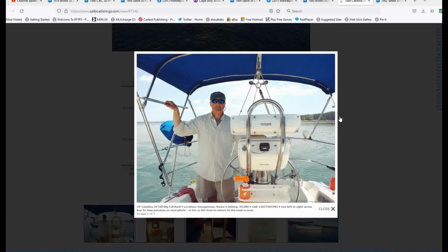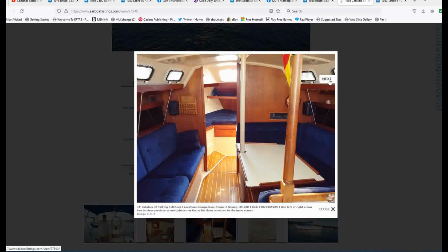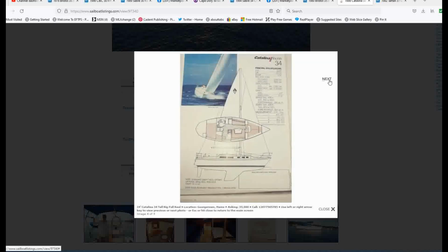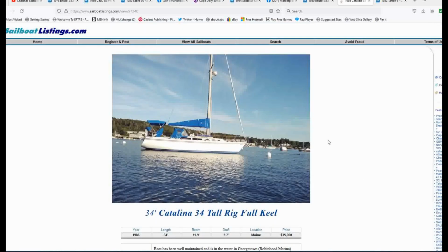This looks like him here. And looks like it's got all the newest electronics. It's got a nice clean head. The interior looks spotless. And it's a Catalina, so there's going to be a great plethora of owners out there to support you if you were to buy this boat, and you would have a great community out there. And it's a handsome boat.